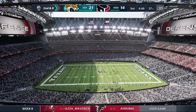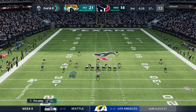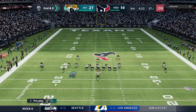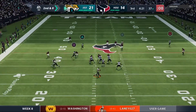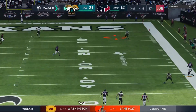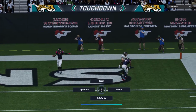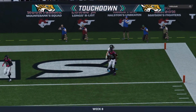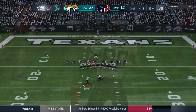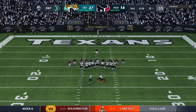It's 2nd and 8. Here's a play fake as they set up to throw. He'll rifle this one deep right side. And this is taken in at the 5. And he takes it in. Touchdown, Jacksonville. A big play there with touchdown number 7 on the year. And the Jaguars add 6 to their lead.